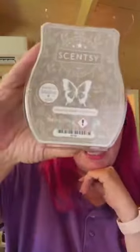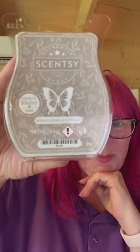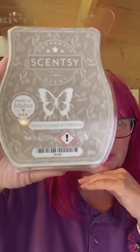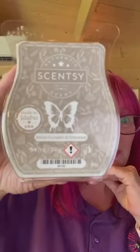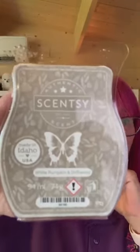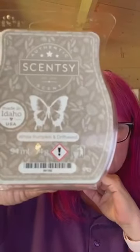We have got White Pumpkin and Driftwood. Nice. Now this is actually part of the autumn collection. So this is one of our new autumn collection waxes. This is pumpkin and driftwood burnished with white cardamom and warm solar amber. Sorry, I am reading the descriptions for you. So that is, as I say, White Pumpkin and Driftwood. How yummy do these sound?